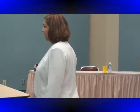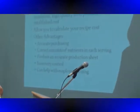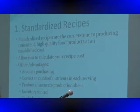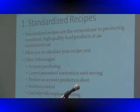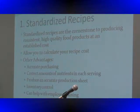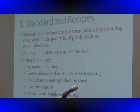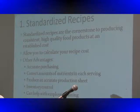Now, standardized recipes. This is where we start planning to control our food cost. Standardized recipes are the cornerstone of producing consistent, high-quality food products at an established cost. This is where you plan how much it's going to cost you to produce those meals. And you have to have an accurate, standardized recipe that everyone uses all the time. It shouldn't matter if I make it, or if Sonia makes the recipe, or if Gilbert makes it. It should come out the same way. It should have the same yield. The only way you can get that is from a standardized recipe.